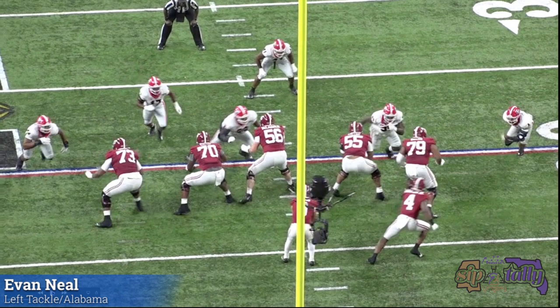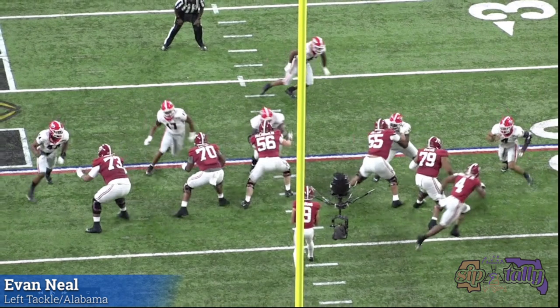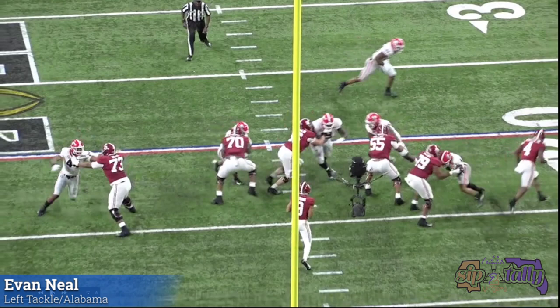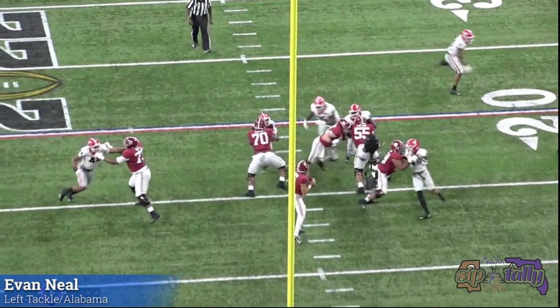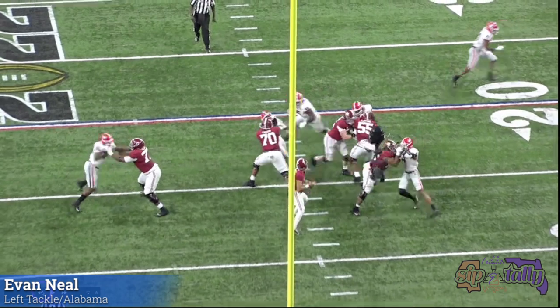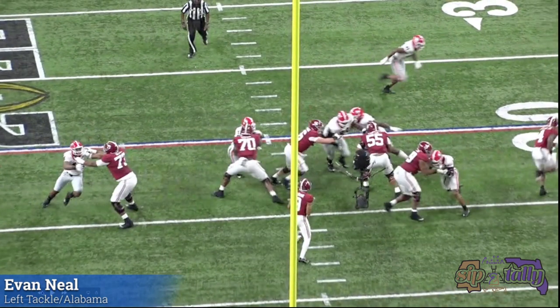Boom. The two-step. One foot down, one up. Never clapping. Now, 44 tries to use that one arm, but Neal's got long arms too. But long enough. I don't know exactly how long his arms are yet. Nah, 44 got ahead of him a little bit. Let me see if I can go back a little bit. At this point, 44 kind of got him pushing him back a little bit.